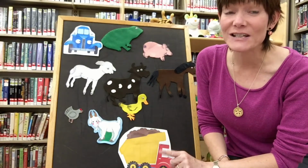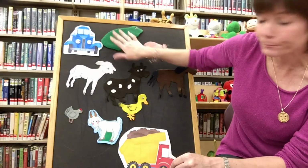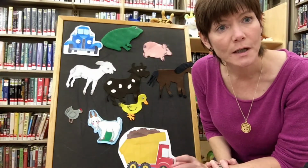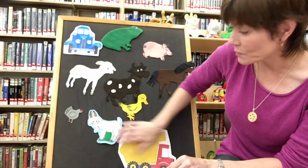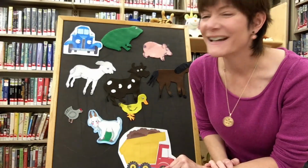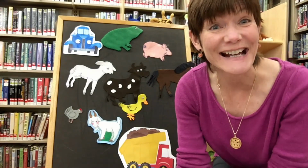And moms and dads, if you want to do this at home, it's very easy. You can cut them out of felt, or you can copy them from the book and laminate them. You can do it with magnets. You can do it with a flannel board if you have one. It's always fun. So now we're going to go to our next activity.